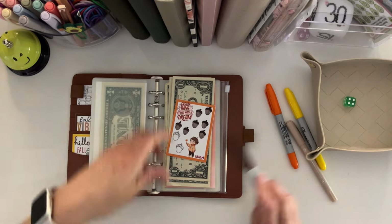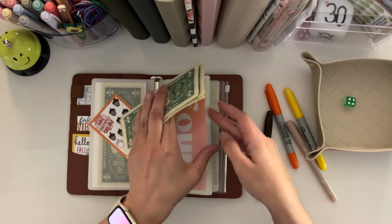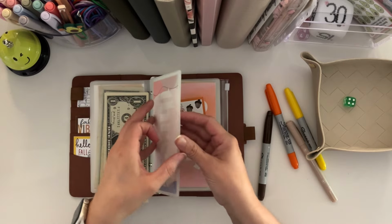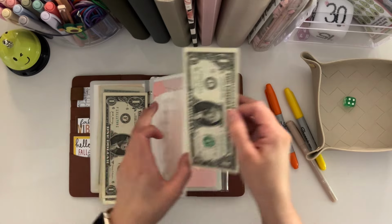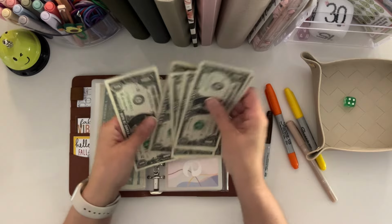So cute. All right, so it looks like we only need 2 more dollars to complete this one. So let's see what we have in envelope 3. Okay, just $1. So 1, 2, 3, 4, 5, 6, 7.